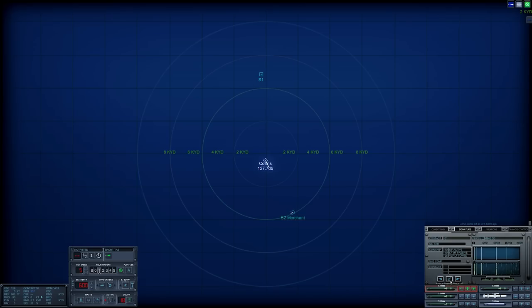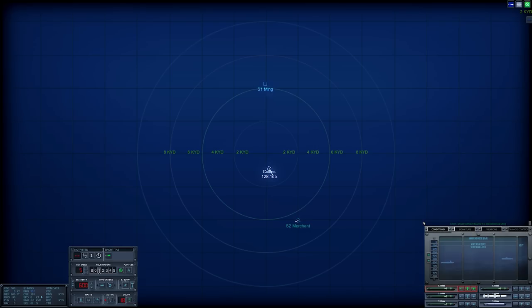And it looks like we have a Ming. Con sonar, Sierra 1 is classified as submerged submarine. Range to target 5.7 if this is accurate, at 600 feet.